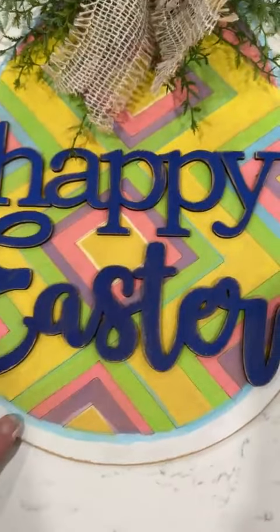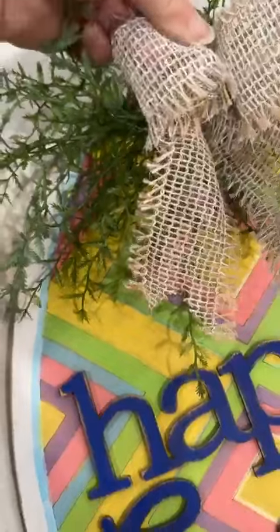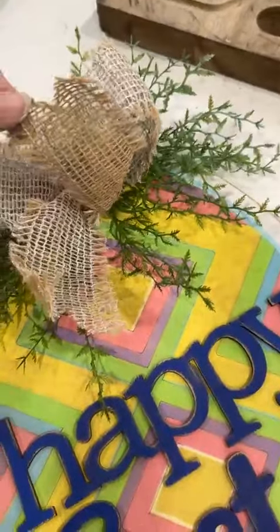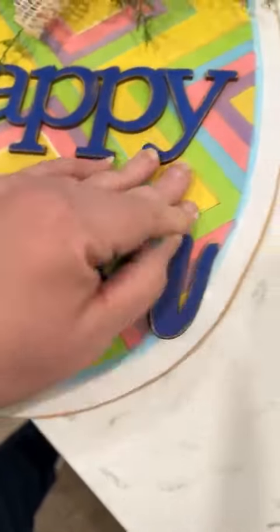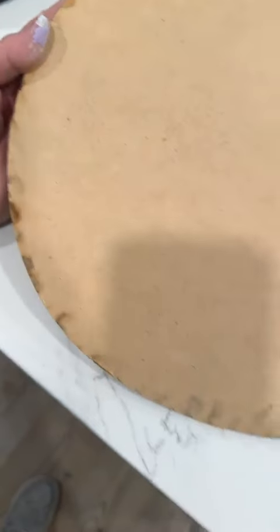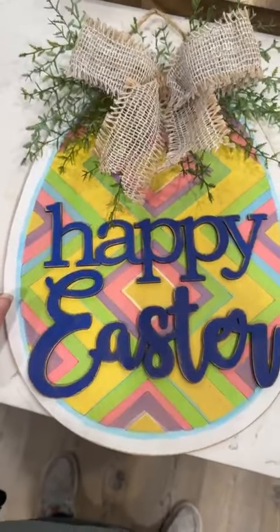Let me show you. Clearly, this has been hanging on my door for God knows how long, however far back we did this. So this is the Happy Easter. This is the bow. This is the greenery. This is what it looks like. Nothing is bubbling. Nothing is swelling. This is the back of it. And let me assure you, this sucker got rained on, I can't tell you how many times.